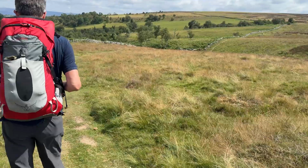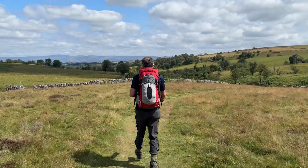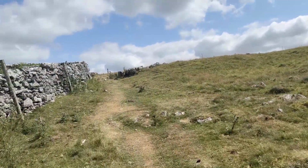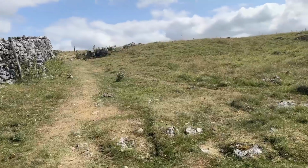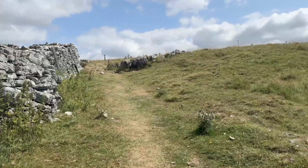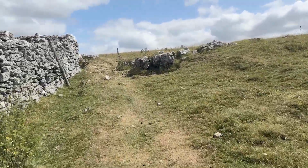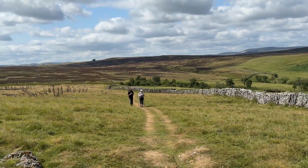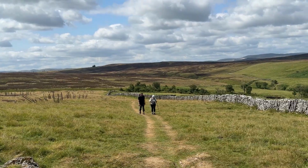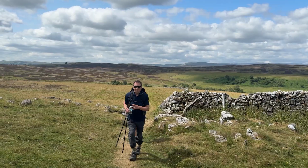So we're still on Crosby Ravensworth Moor, which is a lovely walk. And we've been heading along by the side of this stone wall for a while. And at the corner of it here, the wall turns off left, but we have to go straight on at this stage. I must say this path's been quite busy. We've been overtaken by quite a few different people, all very friendly, all doing the coast to coast. We may catch up with some of them later.